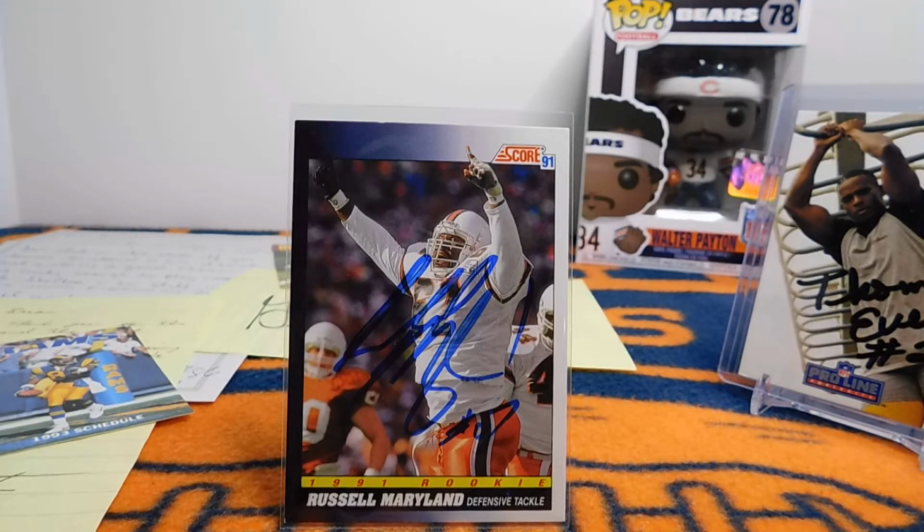Okay, next up I've got Russell Maryland. I was, again, like we talk about, I was excited to get Garrison Hearst as the 3rd overall pick in '93. Russell Maryland was the number 1 overall pick back in '91, and I wrote to him. He's a Chicago, Illinois native, and I remember as a kid I always thought, well, maybe one day he'll sign with the Bears. That never happened, but he was the 1990 Outland Trophy winner, 2-time national champion at Miami, and he actually made the College Football Hall of Fame about a decade ago.